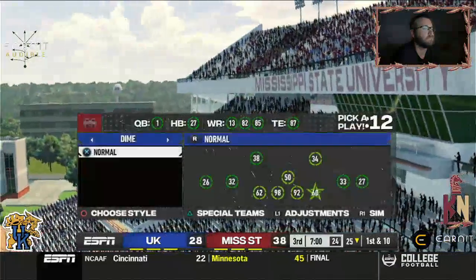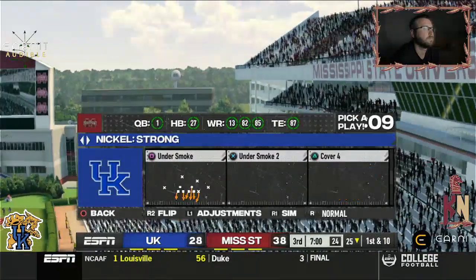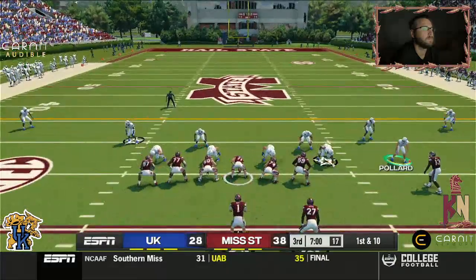Things have been really wild and woolly in this first half. Kirk, what do you think? I just hope they have enough oxygen down there for the skill players. I mean, I haven't seen this kind of offensive production by both teams in a first half in a long time.